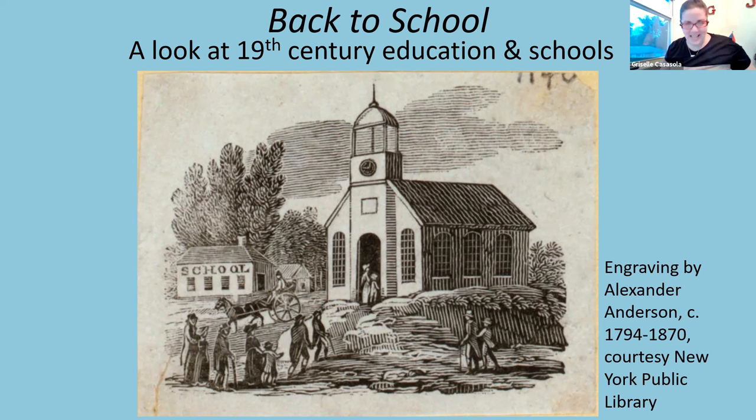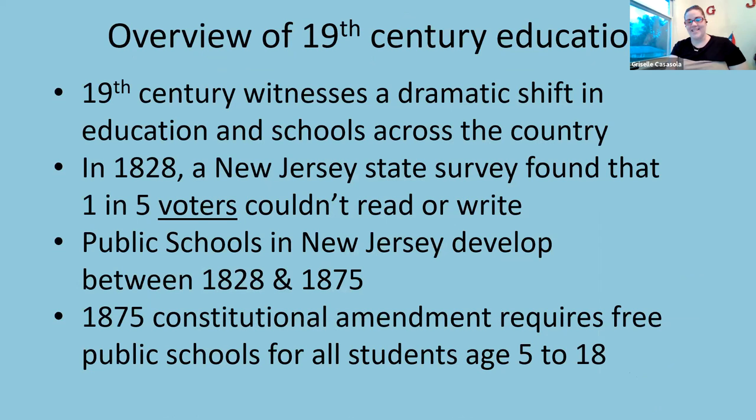So this is the beginning, the genesis of what we have now as the education system and the schools here in New Jersey, both private and the public school system. This engraving is from Alexander Anderson, courtesy of the New York Public Library. So this is an idea. You have the word school in there, and you have the small building and the big building, and you have the wagon, and that is like a utopia. Not every town or not every school was like that, but we're going to get to learn today.